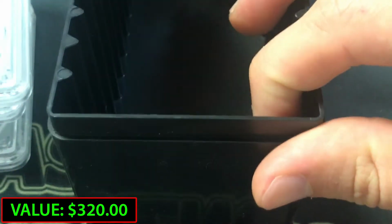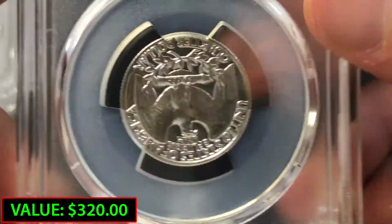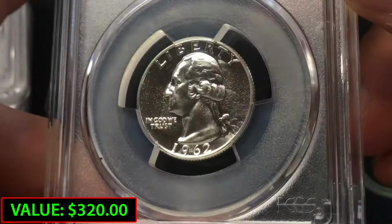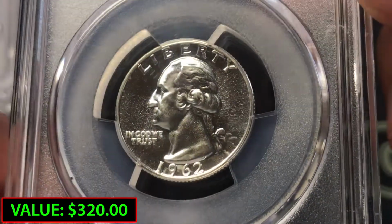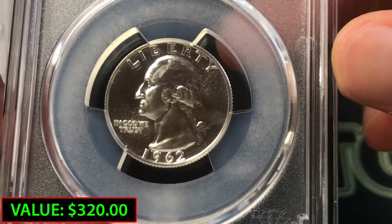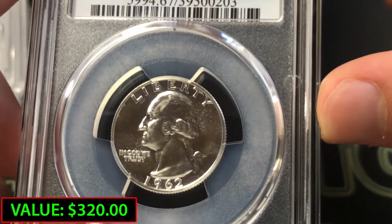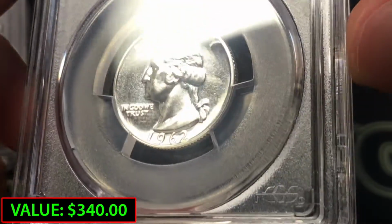And then last but not least, we've got a quarter. I think that this one actually looked kind of nice, but it's definitely not, at least in my eyes, a cameo. I can't see too many major imperfections, so I'm going to say proof 67, but I don't think 66 versus 67, or even versus 68, is a big difference. It's like $15 to $20, and it's a 67. That kind of makes sense.